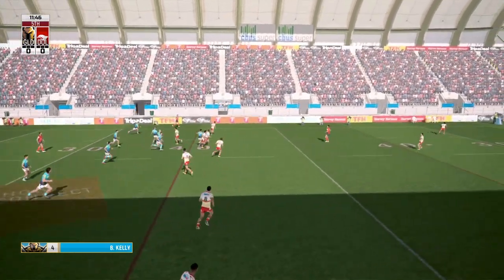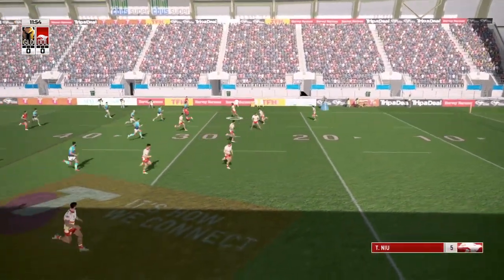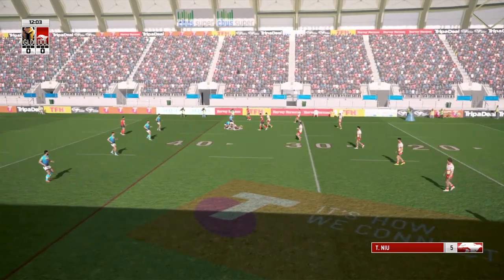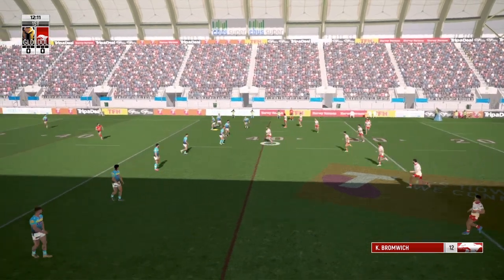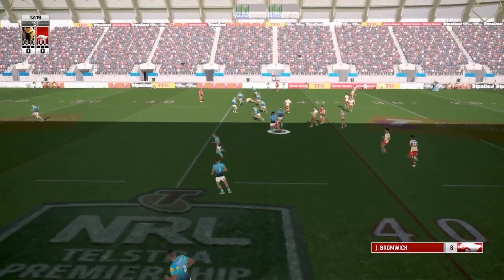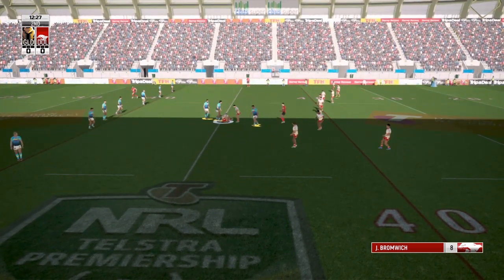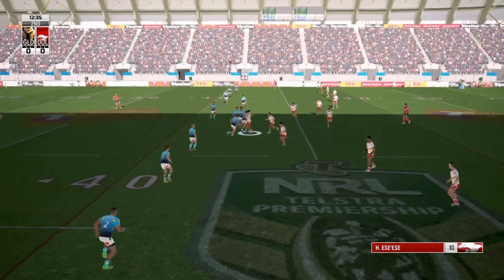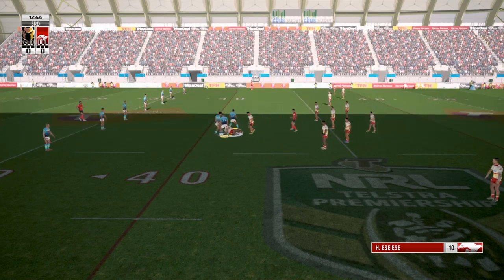Kelly tries his luck with a kick. Showing plenty of speed. He's held there. That's one. Move. Offloads the ball. Marshall King. Just short of the halfway line. Bromwich surges forward in the tackle. Hard to handle. He's held there. Three. Move.